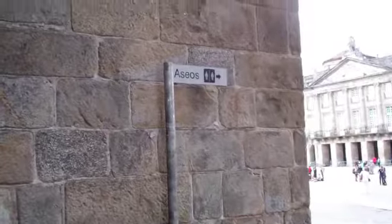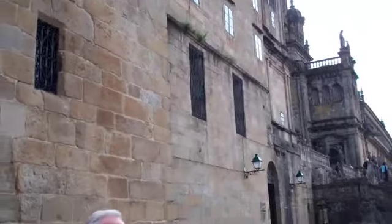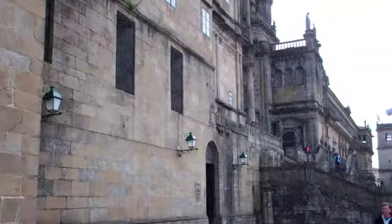This is the main cathedral. We're coming around to the face of the main cathedral, or the main face of it, and I see that some of the stone is not cut. Maybe it's because it's older. I don't know. And there's that main cathedral, or the main face, which I believe you saw before.